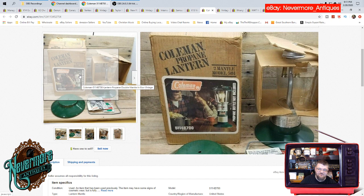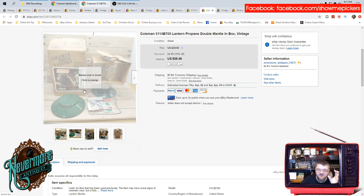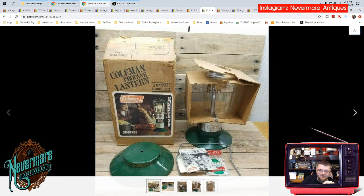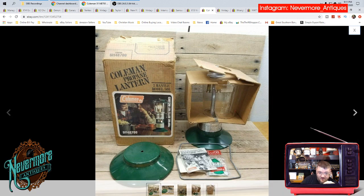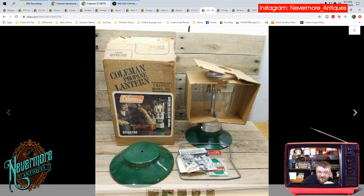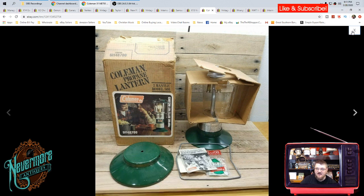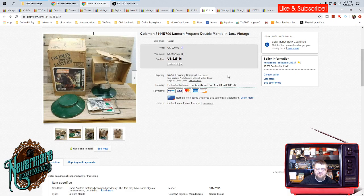It's a Coleman Lantern. It's just the top. It didn't come with any fuel. You had to buy the little fuel tank. If you look at the picture, the green piece that's right below the silver, this piece right here, that's the part of the lamp, if you can see here. And there's a cylinder that you buy, and you stick right in there. And this was brand new in the box. Brand spanking new, and sold it for $25.46 with shipping on top.